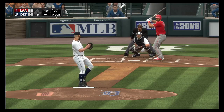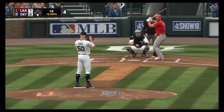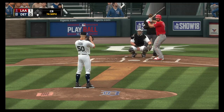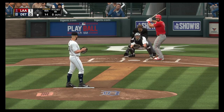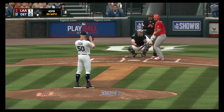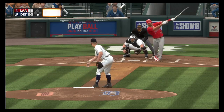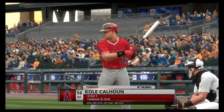First delivery to him on the way. And that one just missed outside. The 1-0 is taken, strike one. This guy has been throwing the ball so well, and that's exactly why. He has such a feel for that secondary pitch. He can flip it over whenever he wants and get back in the count. Count is 1-2 now. And Albert swings and misses as he's set down for the first out.